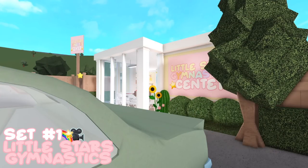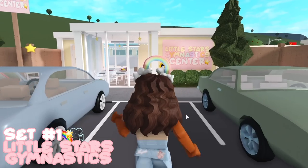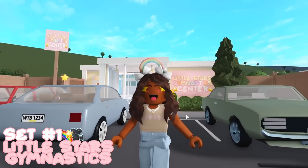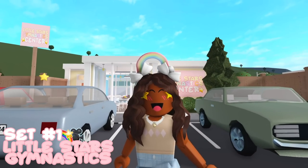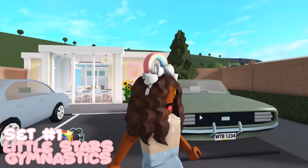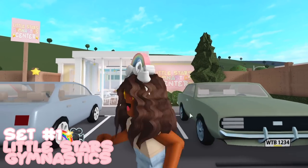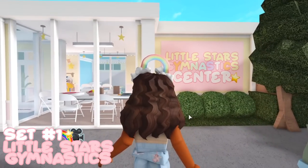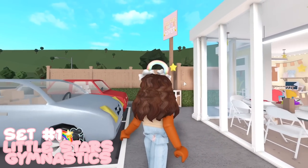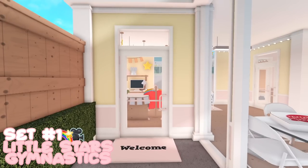So the first set we're gonna take a look at is the Little Stars Gymnastics Center. Out front, we obviously have the parking lot, and if you watched the videos that had this build featured in it, you know that we parked our van right here, and this is where we drop Livy off, and then we take her inside. We have this sign right there, there's also a sign up there at the top, and we have the front door with the welcome mat.